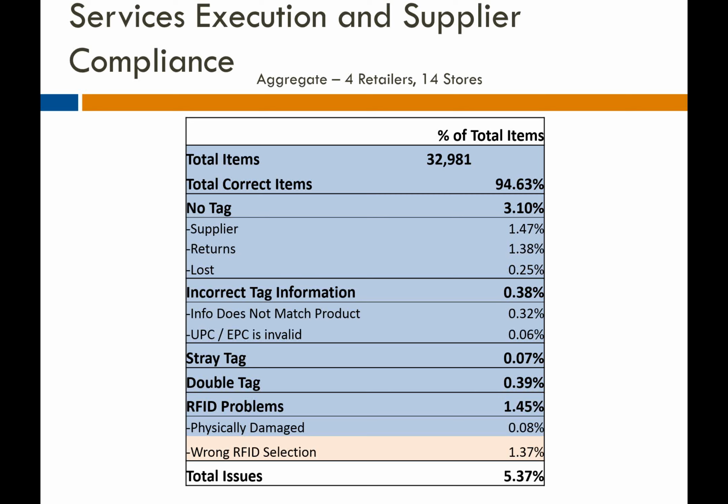What we do when we move into new programs is it takes a little bit of time for everyone to figure out how to get their RFID tags on there, and for us to figure out why there are no tags on them sometimes, and for everyone to make sure that they're putting the correct data on the tags, identify double tagging and other issues, and also identify RFID problems where people are using the wrong tags on the wrong items sometimes, or they're damaged. When we're able to study the problem on a broad scale at this level of detail, we're able to troubleshoot each of these problems. Really, this is very healthy.